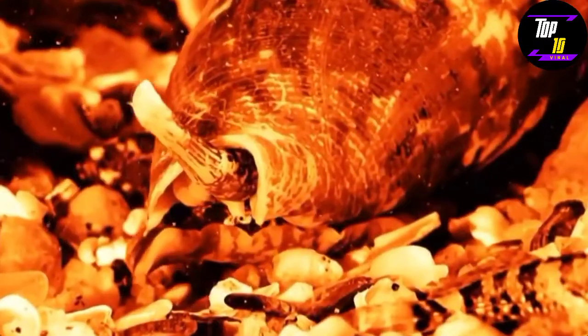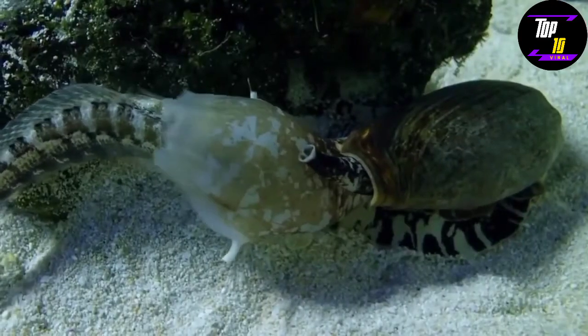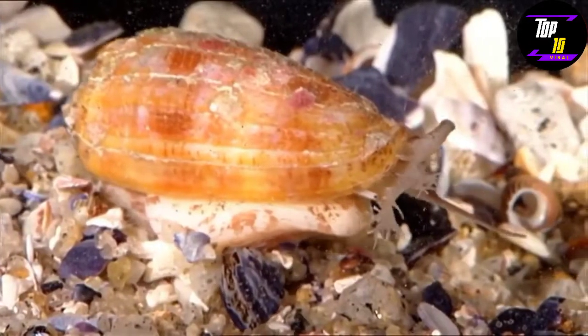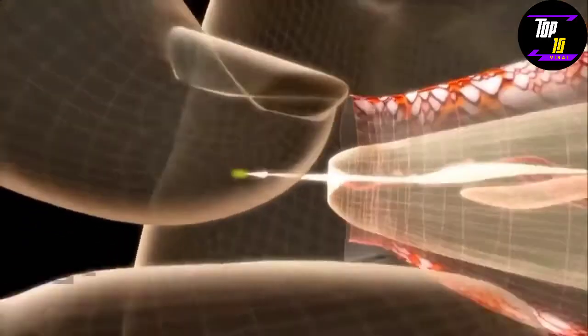The cone snail has been a favorite among shell collectors for centuries, but don't be fooled by its pretty appearance. These snails are actually killers. Armed with tiny harpoons formed from modified teeth, these critters can fire a hollow barb loaded with deadly neurotoxins in any direction.